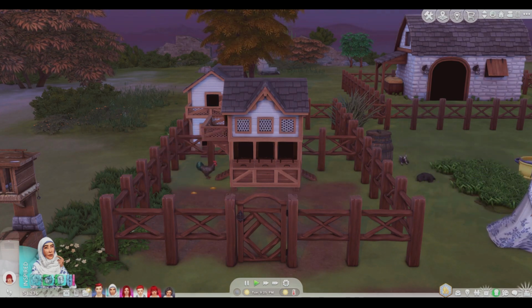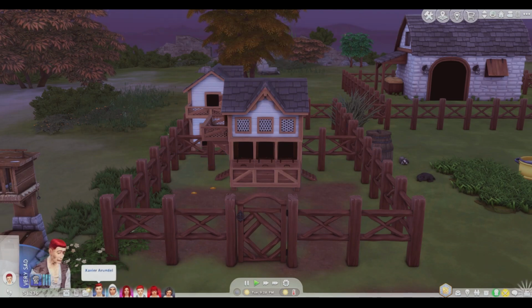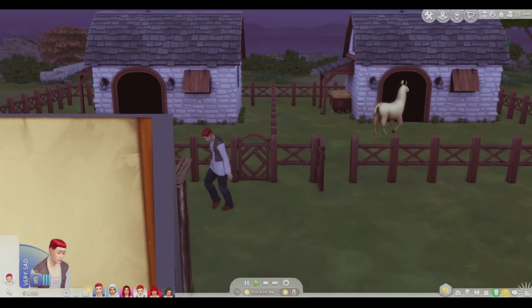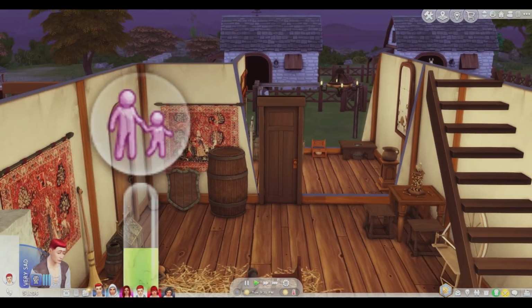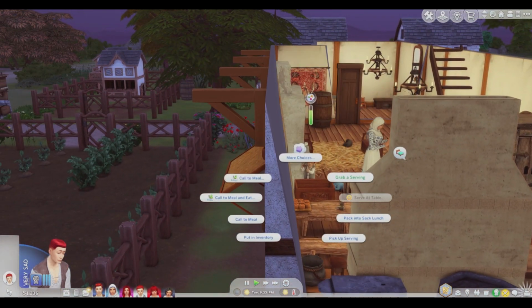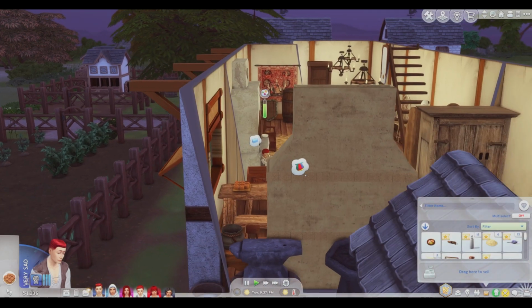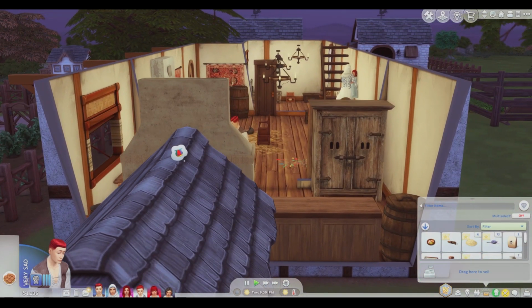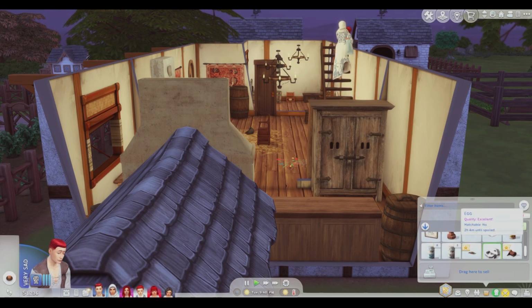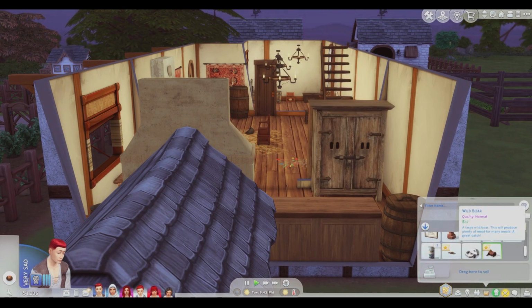I am going to have her go ahead and collect the eggs from the coop, and then we will have everyone come in and grab a bite to eat that needs to. All right, so we have some milk here. We'll just put that in the fridge, and we have some eggs.